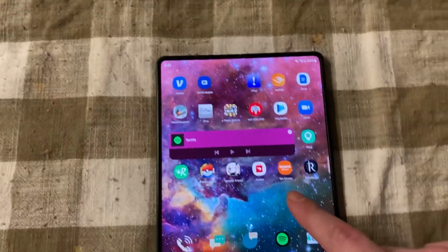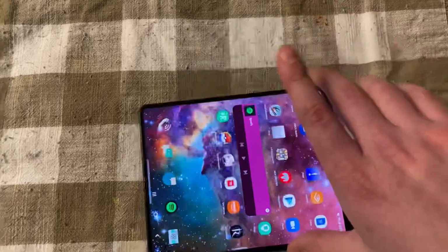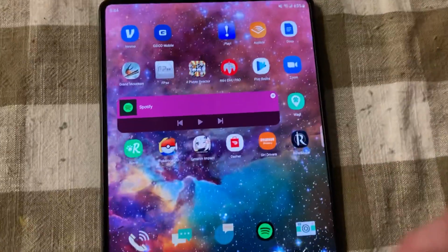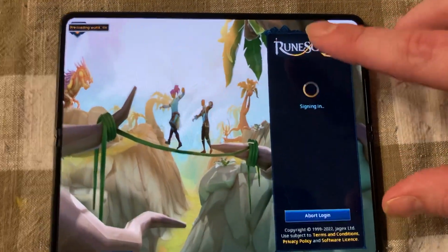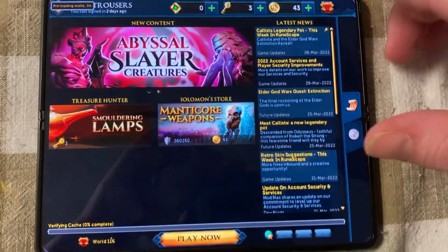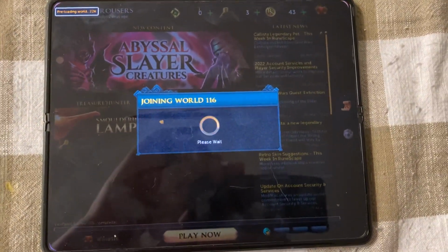Another thing that turned me off to the phone was this aspect ratio. It's not necessarily a 16:9 screen, so apps play funny in it. Let's play RuneScape real quick and see how it looks. Hopefully you guys can see what I'm talking about, where the graphics just look really bad. Obviously RuneScape doesn't have the best graphics, but you'll see what I mean if you play.